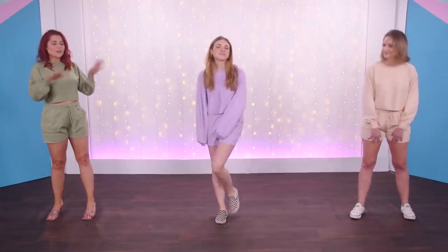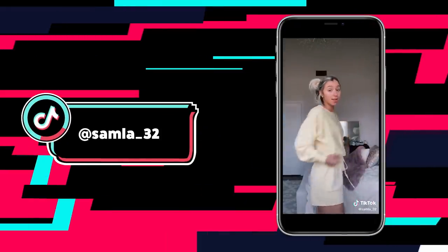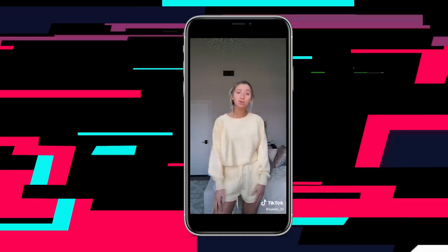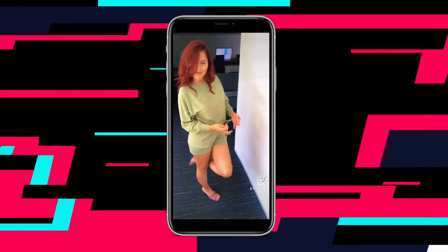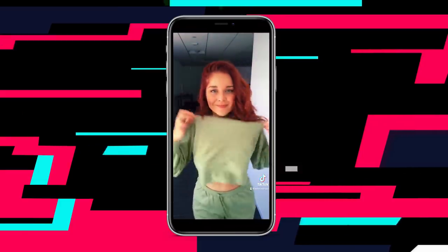This is my For You page. My girl Sam on TikTok was trying to sell this to me and it worked. She was wearing a yellow version of this, which by the way has sold out on Amazon, so the power of TikTok is real. This is a two-piece set. It comes in like 15 plus colors. It is about $38.